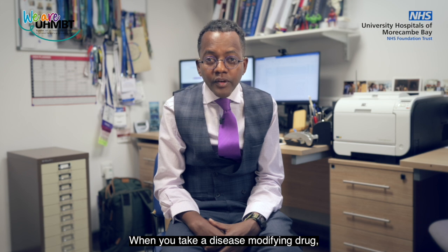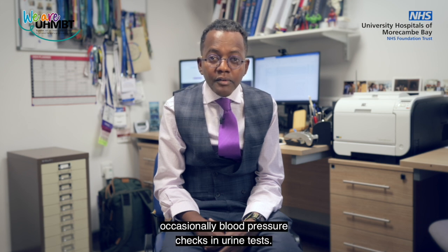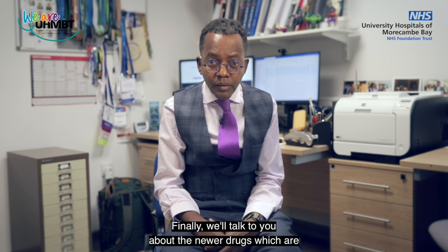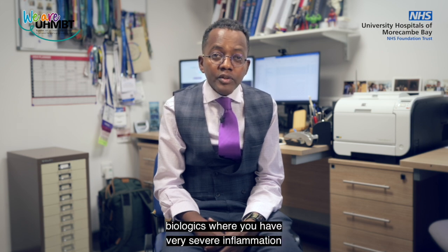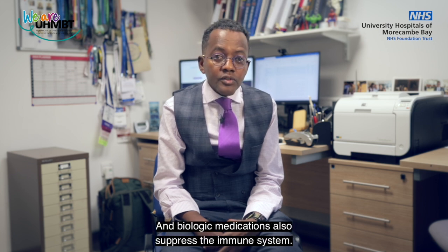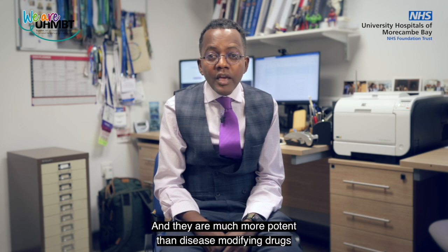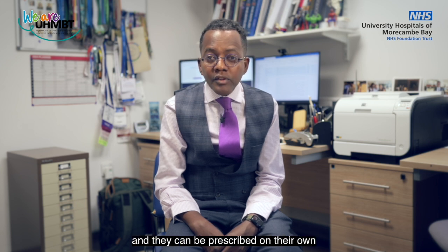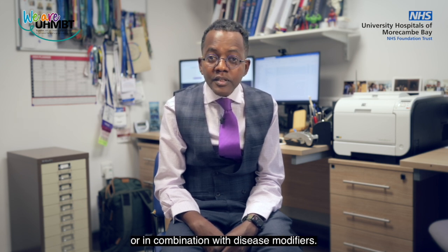When you take a disease-modifying drug, you'll need regular blood tests and occasionally blood pressure checks and urine tests. These tests allow your doctor to monitor the effects of the drug on your system and also check for possible side effects. Finally, we'll talk to you about the newer drugs, which are biologics, where you have very severe inflammation in your back and in your joints, and you might need those. Biologic medications also suppress the immune system, and they are much more potent than disease-modifying drugs. They're usually given as injections, although some are tablets. They can be prescribed on their own or in combination with disease modifiers.